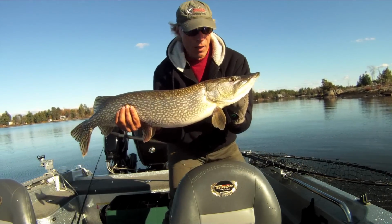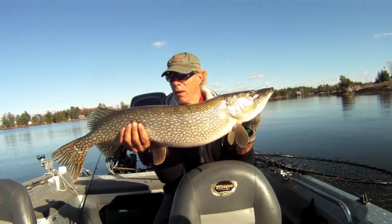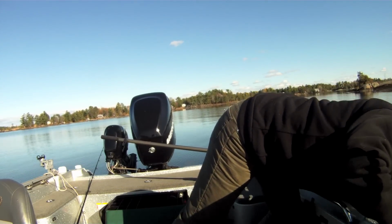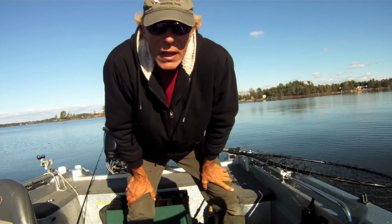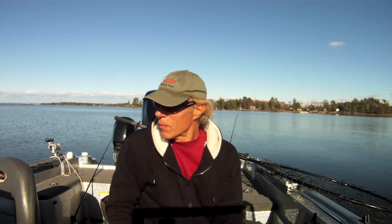Chunky guy. See that one there? Interesting. We're on a nice calm day. Sort of a heater day here. They're up on these flat rocks. It's kind of interesting, just casting up under the shallows here. Didn't really expect to see him, but there he was, in 4 or 5 feet of water.